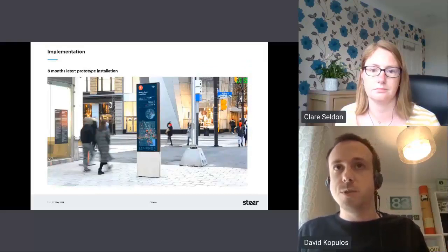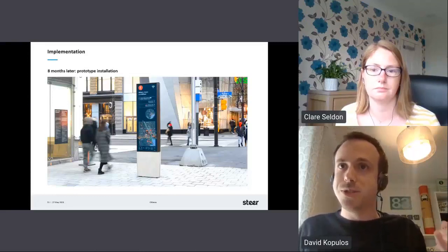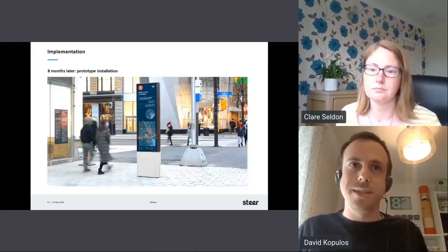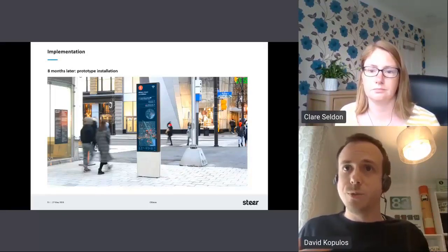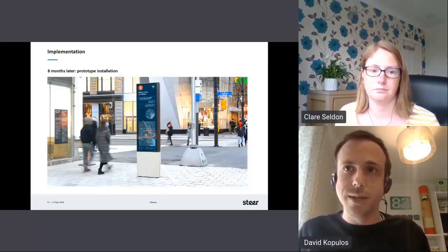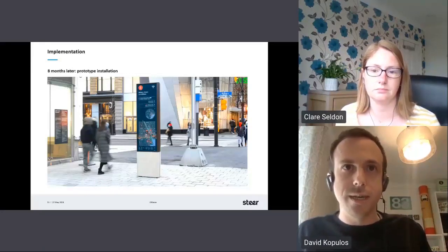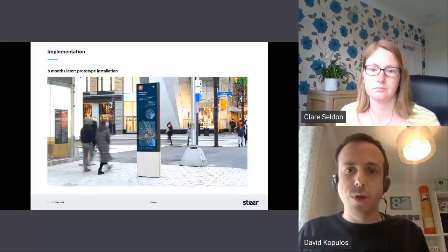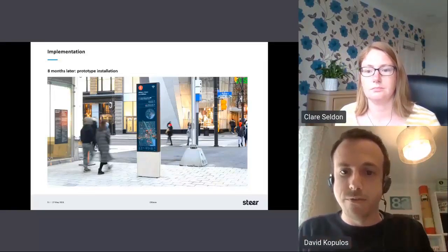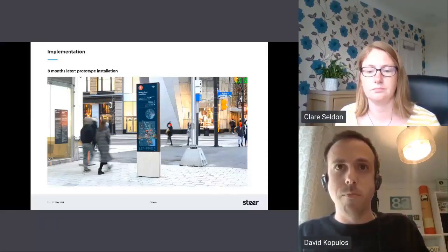So one outcome of this process was a prototype sign. So what you see now, this isn't a render, this is a real sign in the ground that was installed in December to test the design in real-world conditions. So could the materials be fabricated and installed as we designed it? Did the map content and the styles feel appropriate and at the right scale and contrast level in context? So it was exciting both for us and for the client to see a real-world outcome of this project after just 8 months of design development, and that they had been working on paper for many years.